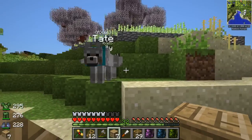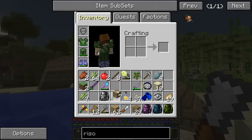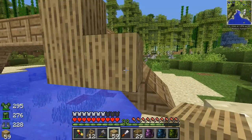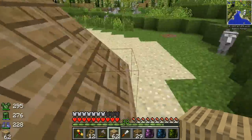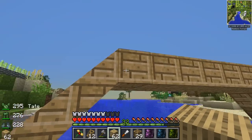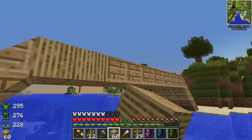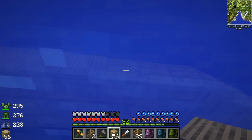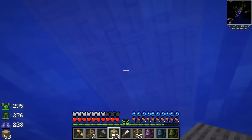Alright, so there's that part of the bridge. And now what we can do is we can take thatch bundling. And you put the thatch bundling on the side, normally. What is that about carpenter's blocks, eh? Like that is what I meant to say. Normally you put it along the side like this, but that gives me an idea. Alright, there's that. So there's that half of our bridge.